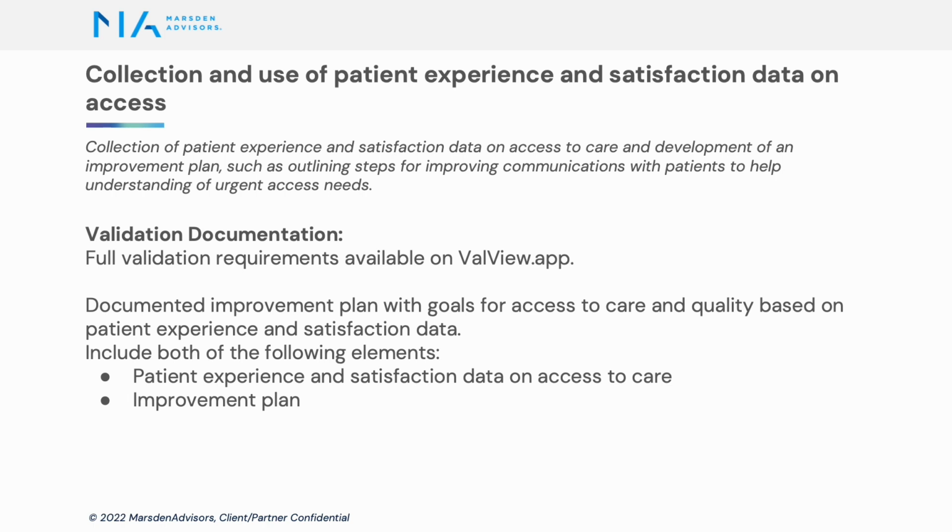Thanks, Hugh. Now let's go over how to implement these activities and how to use Rater 8 to meet them. For the collection and use of patient experience and satisfaction data on access, this is looking for collecting patient experience and satisfaction data on access to care and development of an improvement plan, such as outlining steps for improving communications with patients to help understand urgent access needs.